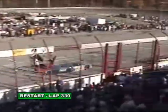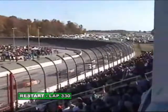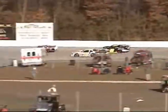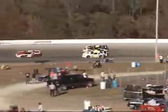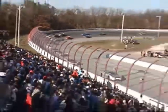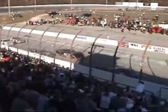Green back out. Rick Turner into the lead. Chuck Barnes Jr. falls back, and now David Strimmy gets caught up behind the 24 of Rohrig. So Strimmy and Van Dorn, as well as Reevely and Hamner, held back a bit.